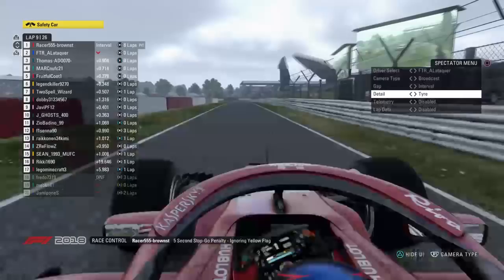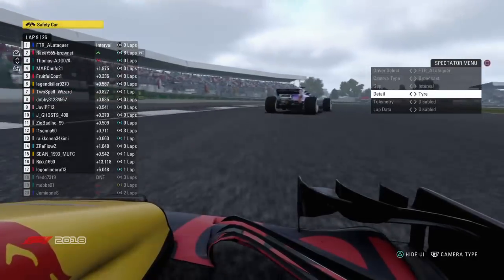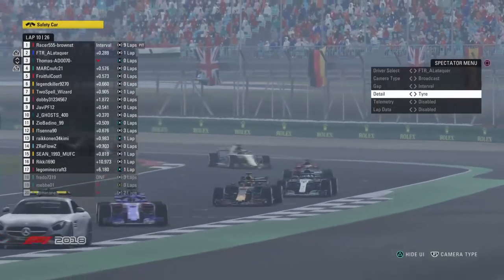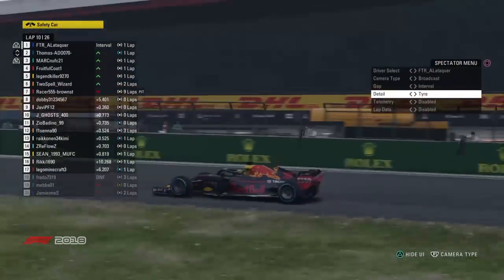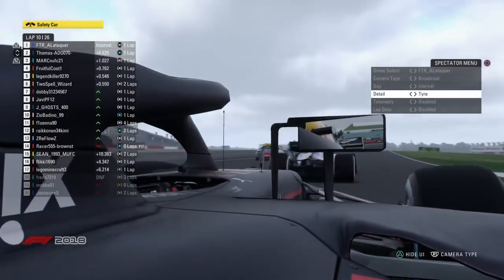Thank you, Matt. Yeah, exactly. Finally see a safety car. I've not seen this safety car. It's been pretty elusive for the past 2 months. So have the Codemasters devs, but that's another topic, I suppose. But it is fantastic that we do see a safety car. Just never seen it.